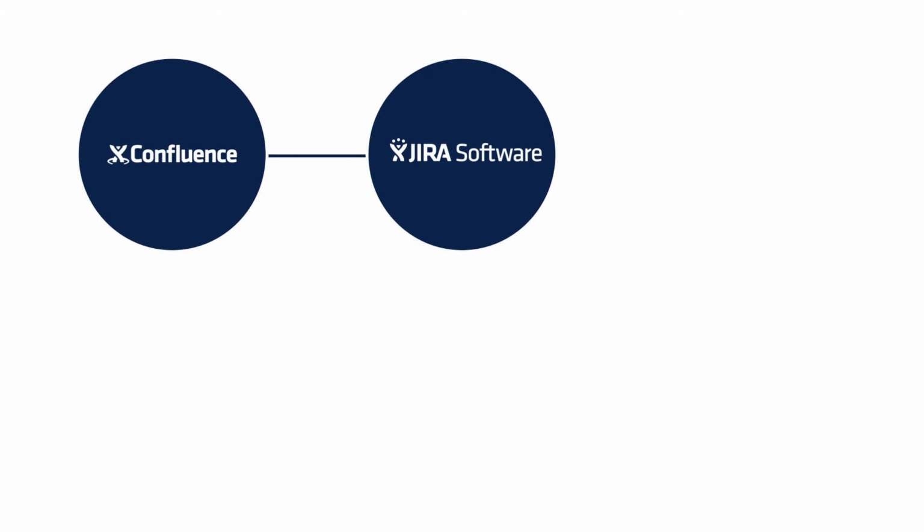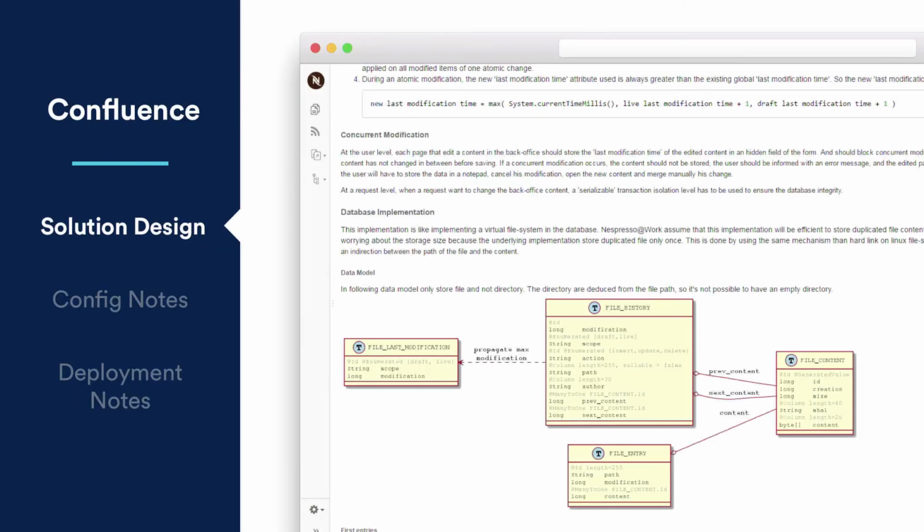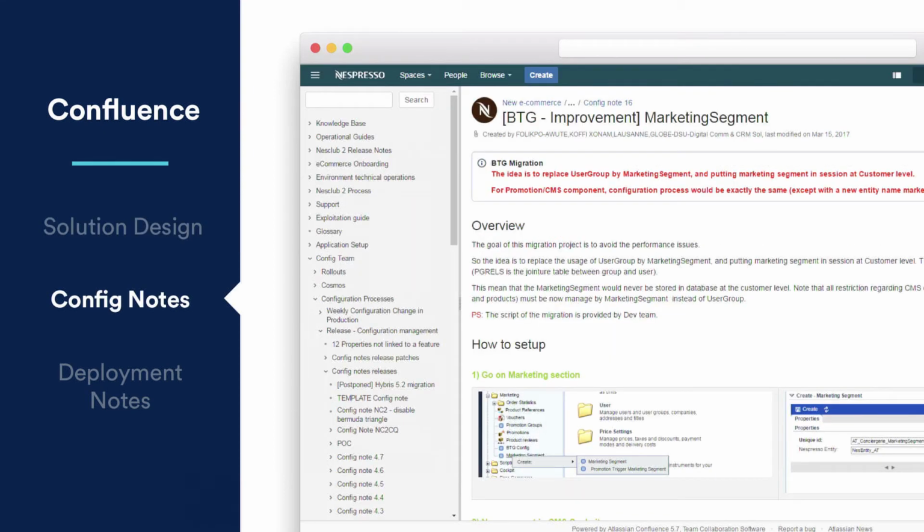There are three main usages behind this. First, documenting our technical specifications. At Nespresso, our solution designers, or lead developers if you prefer, interact a lot with their teams, and Confluence facilitated their day-to-day work by allowing content modifications, comments, and all the interaction you can have when you are splitting. The second usage for us was configuration notes.